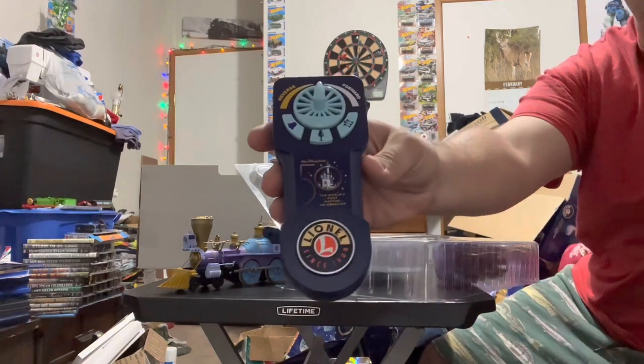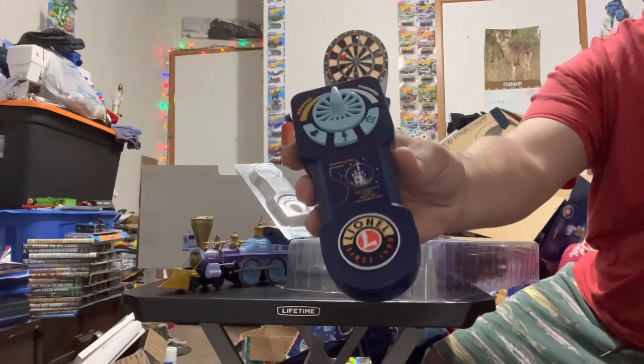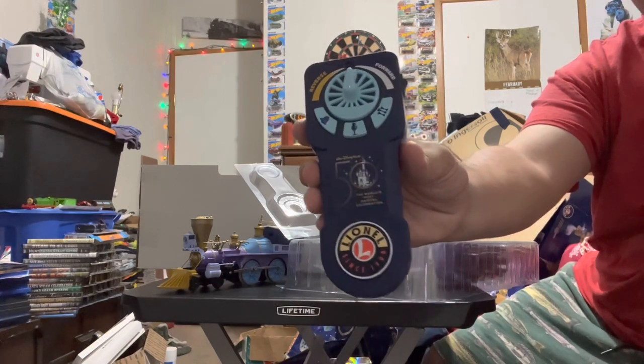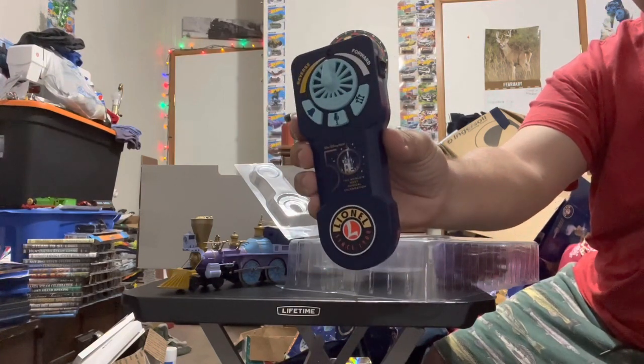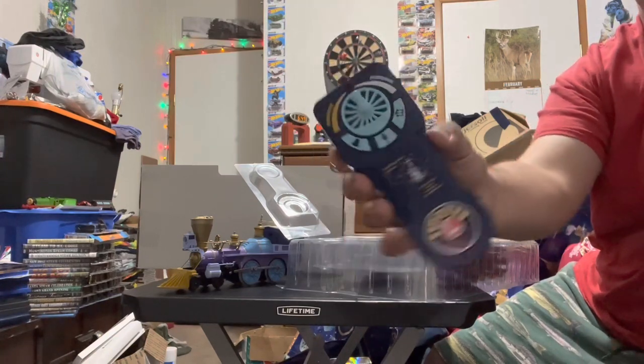Here's the LionChief Remote. Look at that beautiful Disney World 50th anniversary logo on there. And this remote requires 3 AAA batteries.